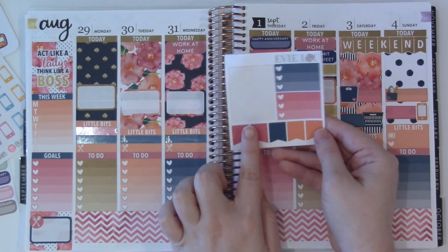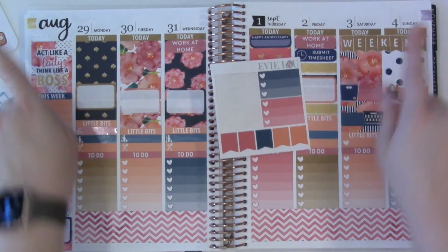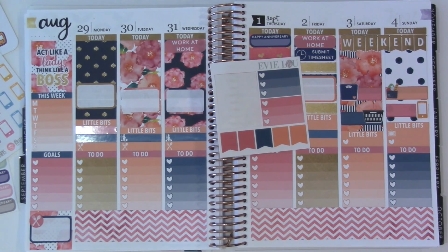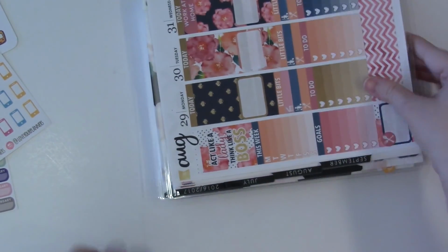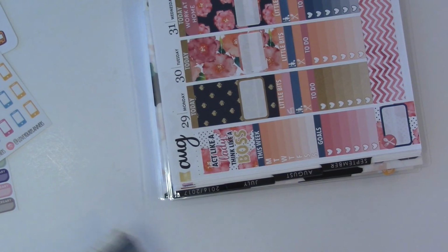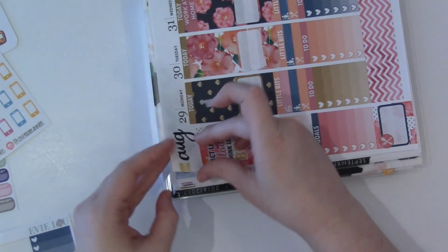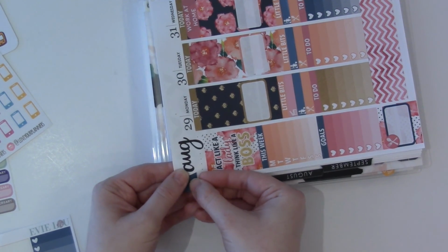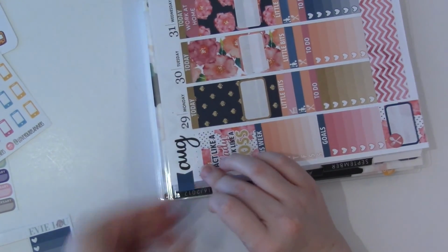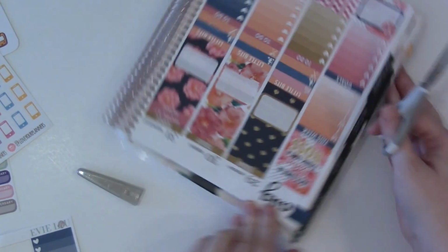So these flags are a little bit big for up here, but I think I might try to use them just because I love how well they match the kit. So let's try the navy one here. And what I might have to do is trim it, because I'll just put it like that. And then we'll just cut off the end. Okay.